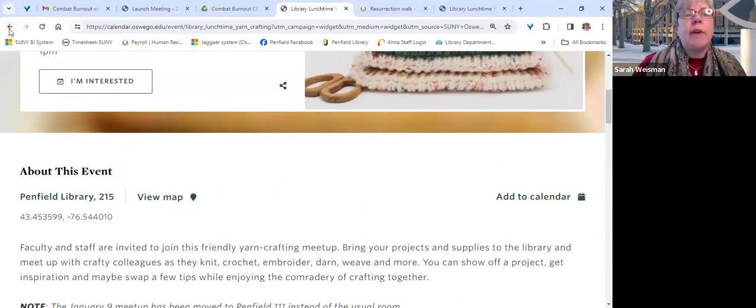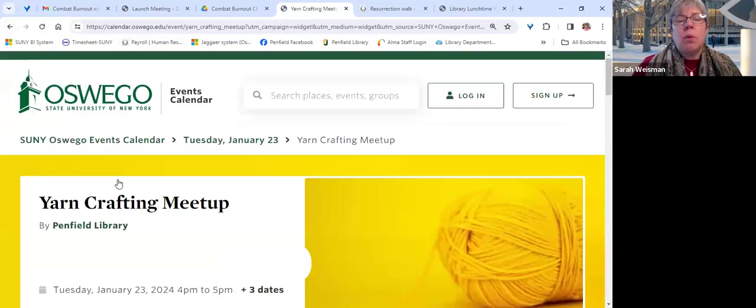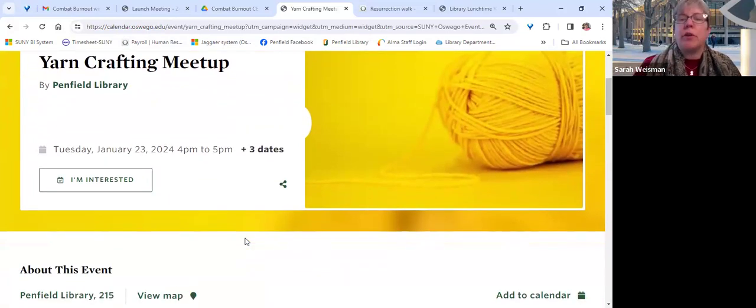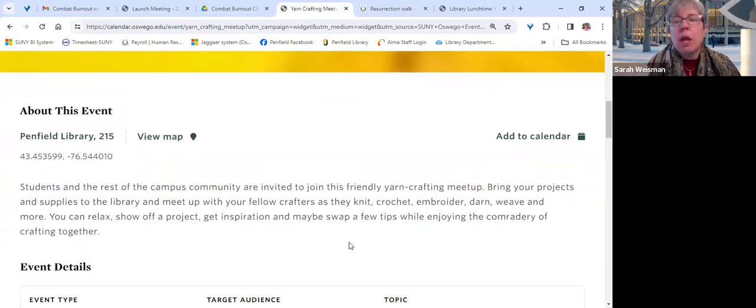And then we also have a student-focused one, which is once a month at a 4 o'clock time frame. So better for students. We did poll some students to get that feedback. And that's the same kind of opportunity. It's for students, faculty, and staff to come and enjoy, again, the same kind of relaxation and camaraderie of a knitting and crafting circle.